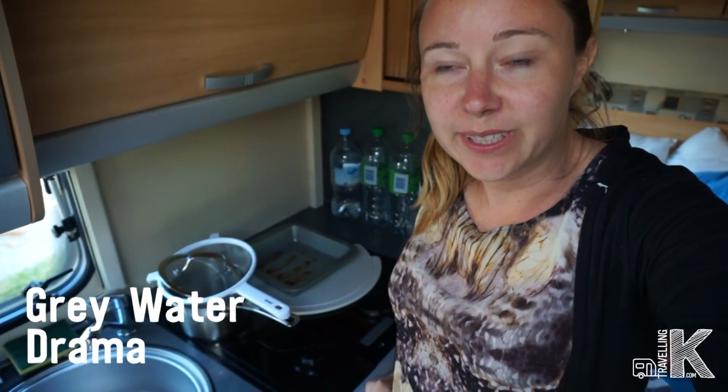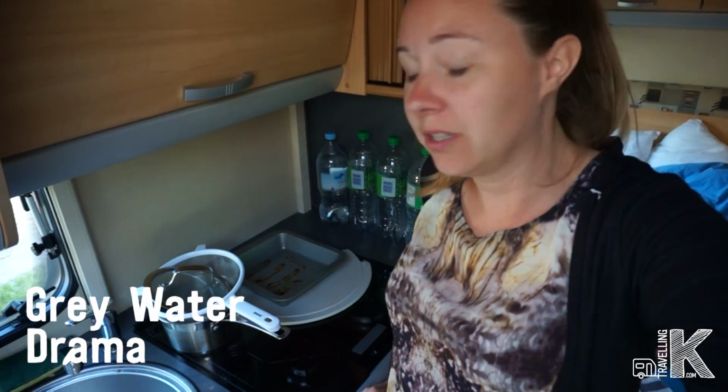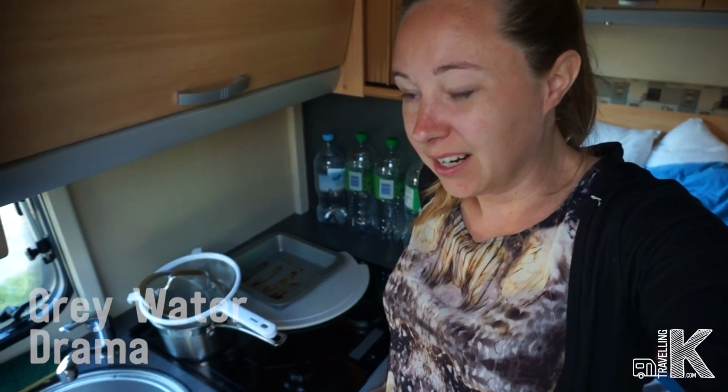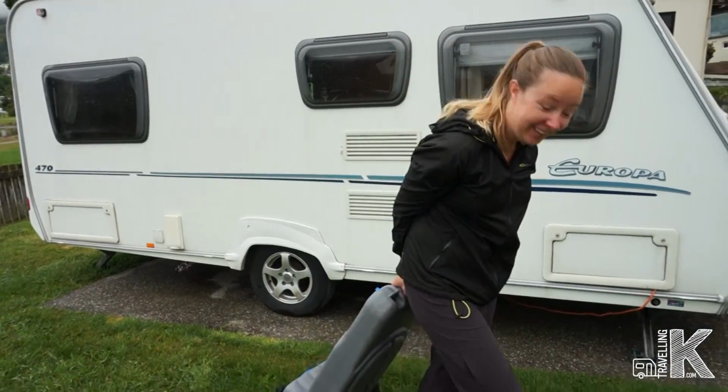I just noticed that the grey water tank outside was practically full. I can't be bothered emptying it tonight because it involves quite a decent walk up the hill dragging it, so I'm just going to leave the dishes and do it tomorrow morning instead. Right, here we go.